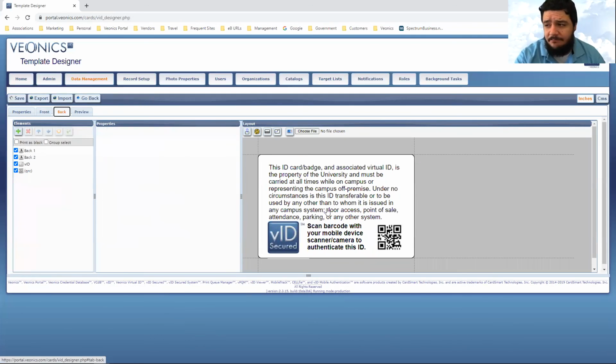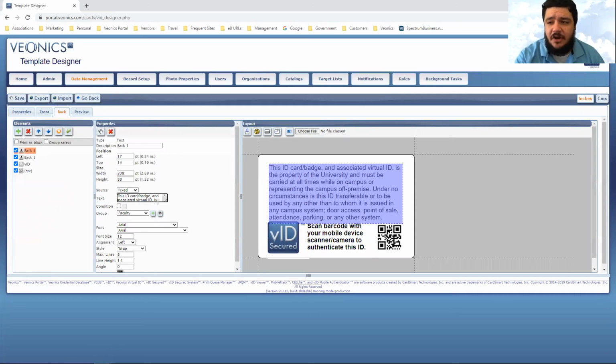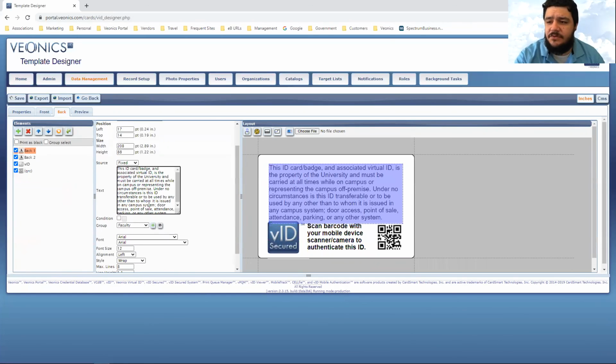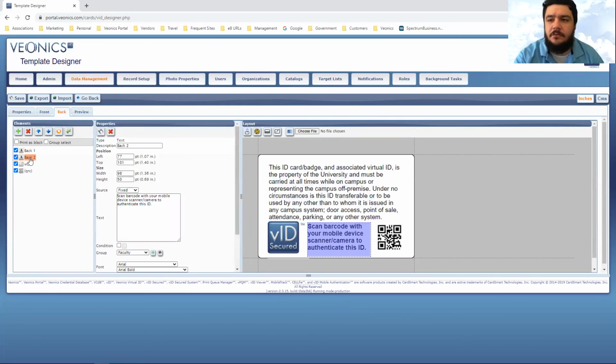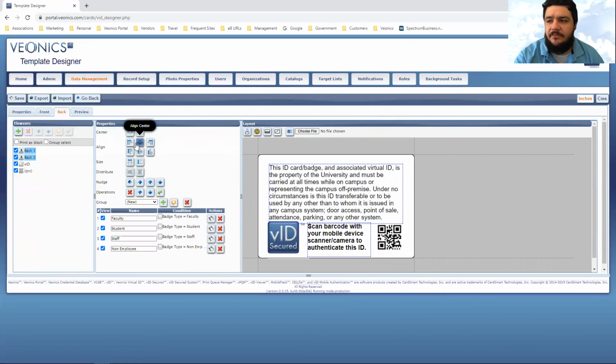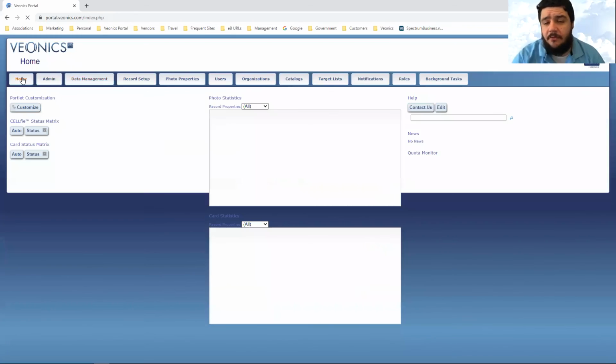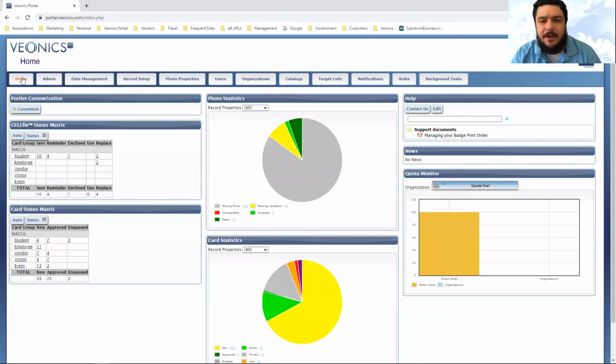So it's very simple to change text on the back. We can go in here and write it. We have all sorts of different tools, if we wanted to center items and all of that good stuff. So it's very nice and intuitive. We're going to go back to the home screen, and I think that's going to be right about time. So unless anyone else has any other questions, I'm going to hand this back over to Joe for the exiting.